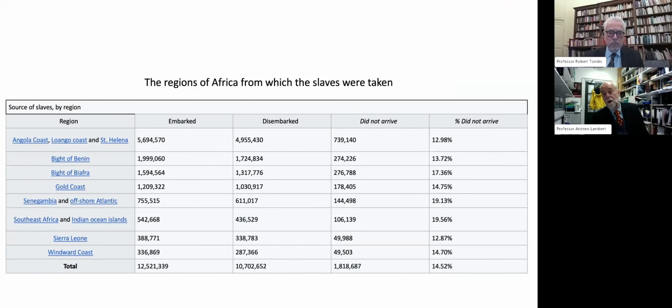The sheer numbers involved are really quite striking. The Angola coast, 5.5 million embarked, nearly 5 million disembarked, around 12% losses en route, and we see other trades even larger. So there are some very large numbers involved here, 12.5 million people in this period.